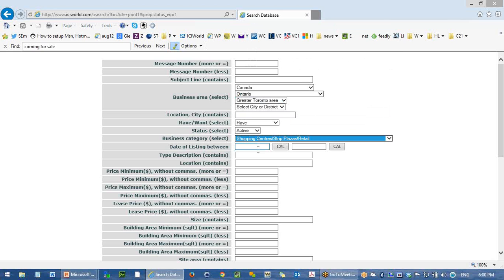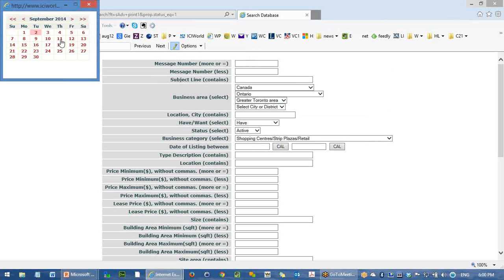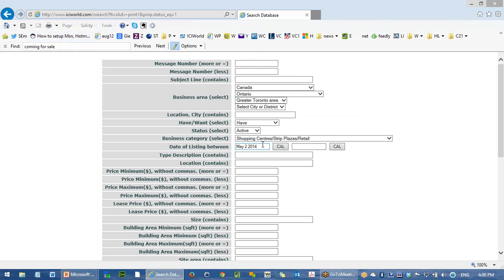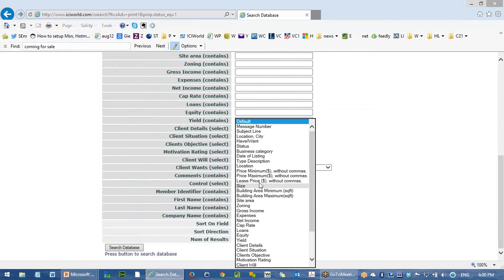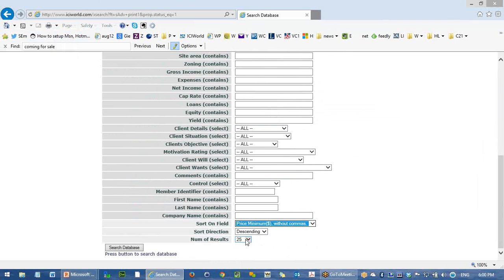And if I only want to search, let's say, listings that are less than 4 months old, I can actually set the calendar and go 1, 2, say 3, 4. And if you only want to go 30 days old, you could do that too. I'm just going to choose the listings that are less than 4 months old, shopping centers in the Greater Toronto Area. I'm going to sort them by price and change the number of results to 100.